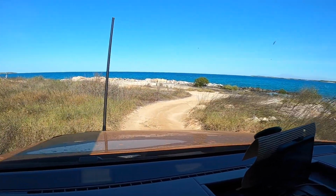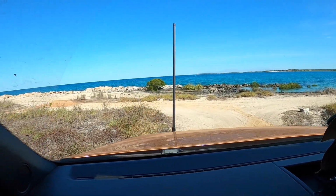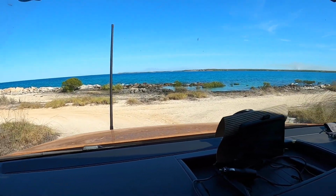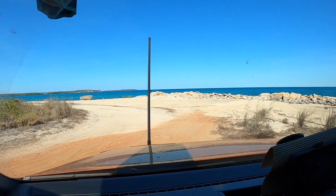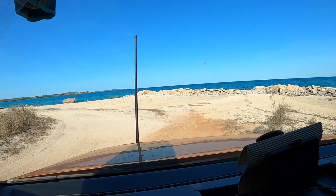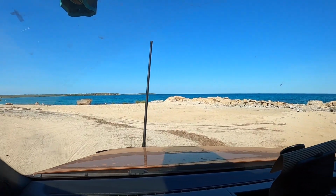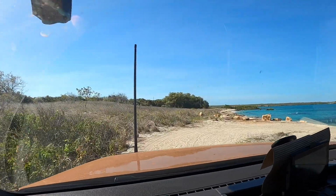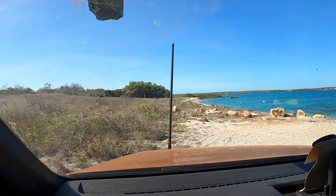Good afternoon, everyone. It's Katrina and Paul. So this, what we're coming out to now, we've been driving around a little bit at Cygnet Bay. We've just come out to this beach access, and you can drive out, and it is gorgeous. So I'm going to pop you out the window so you can really see what's happening and how beautiful this is.